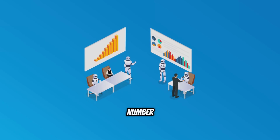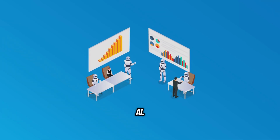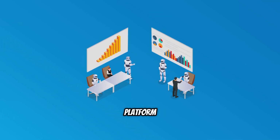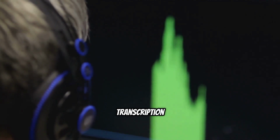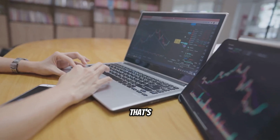And finally, number 10, TaskEarn AI. This is a microtask platform where you can get paid for completing small, simple AI training jobs like data labeling or transcription checks. So, that's the lineup.